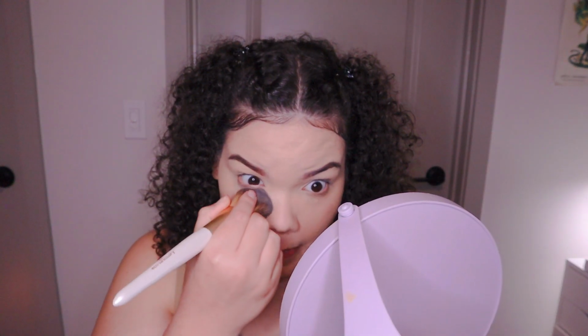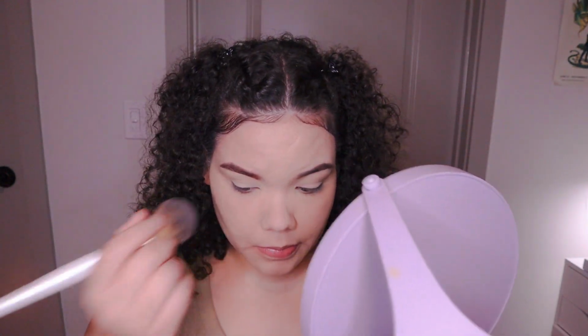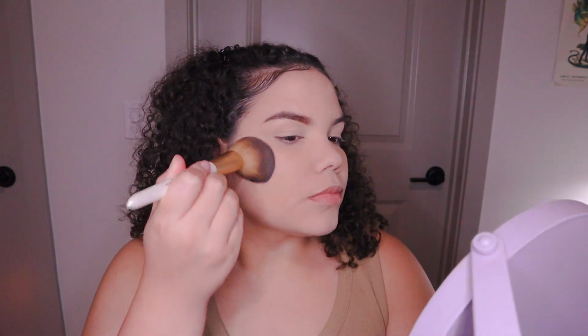So let's set everything with the powder. Here it is. I use a fluffy brush for this. Wow, it picked up a lot. I just set everything. Oh my god, it smells so good. Wow, look how pretty it set my skin. This is without setting, and this is with the setting powder. Now, this is my whole face set with the powder.